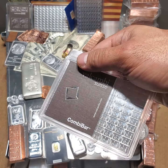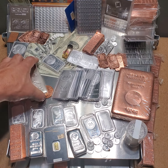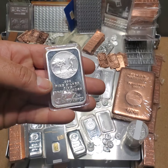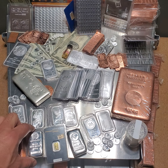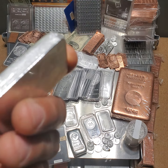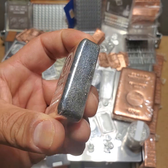Anyways, really great. JM Bullion is where I get these at. Highly recommend you guys pick some of those up there. You know, keeping some old bills on you, some people might have a sentimental value. There's also 5-ounce bars that you guys can pick up here. 250-gram bars, serial numbers. This is a great mint here as well. These are all wrapped. Fine 9 mint. Great 10-ounce bars.